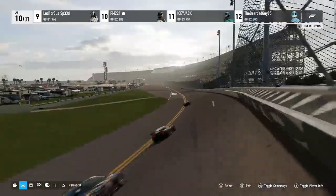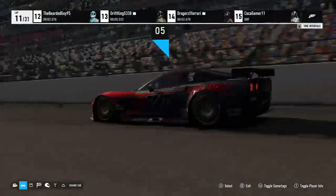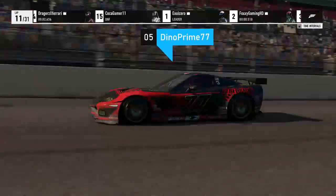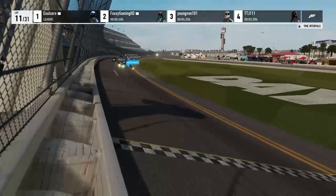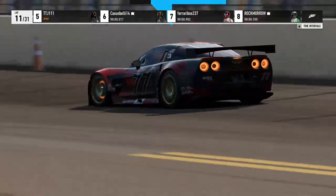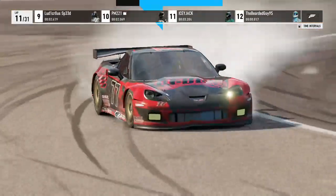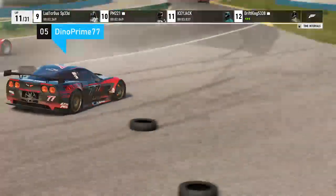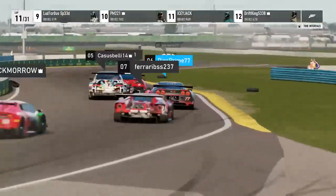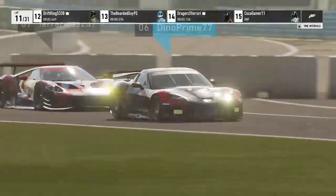Dino Prime raced off and on last season, had a very difficult season to say the least. He really only had one solid finish despite having a few races where he had respectable runs. His best finish was a fifth at Le Mans after nearly half the field took themselves out in single car incidents ahead of him. Dino Prime worked his way up to fourth there but braked way too late. And now he's going to drop all the way back to sixth with Ferrari Boss right behind him.